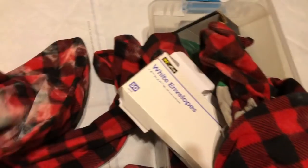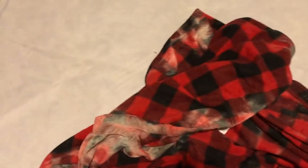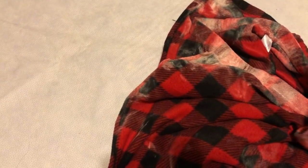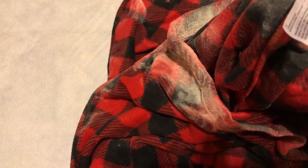So we got some clothes also, but this one is covered with flour or something. It looks like a pajama. Yeah, this one is a pajama. Winter pajama. Yeah, these are like two pajamas, but looks like it's big. Okay, so 1X. They're huge.